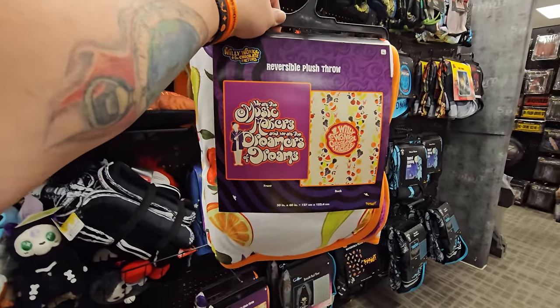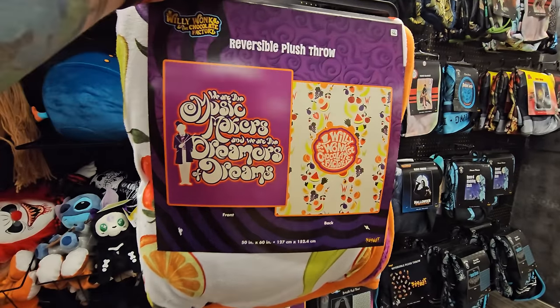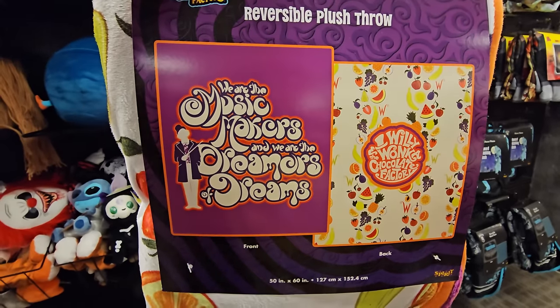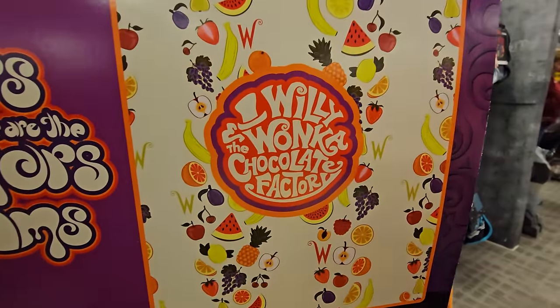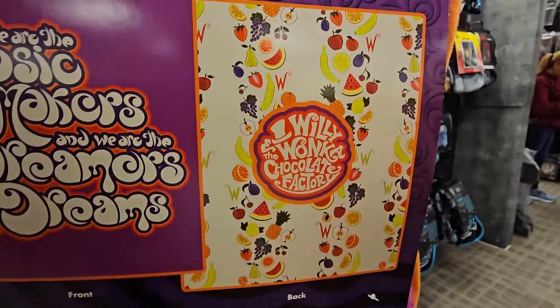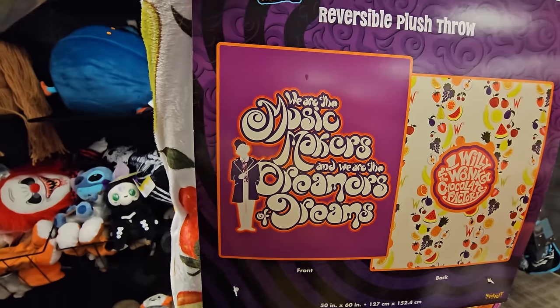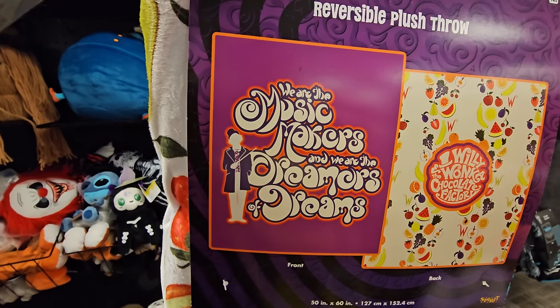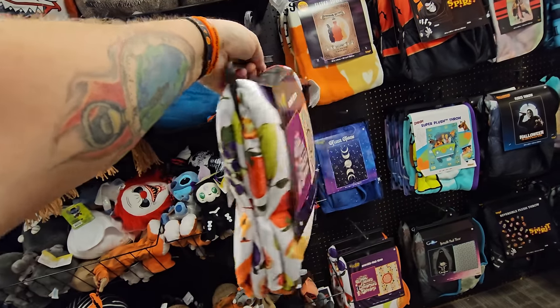Oh my gosh, I was just about to say, let's look at the fleece blankets and see if there's any that I haven't seen. And here is one right here. It is a Willy Wonka reversible plush throw. Look at that, Willy Wonka and the Chocolate Factory, all kinds of fruit on there. And this one says, we are the music makers and we are the dreamers of dreams. Okay. That is pretty cool.